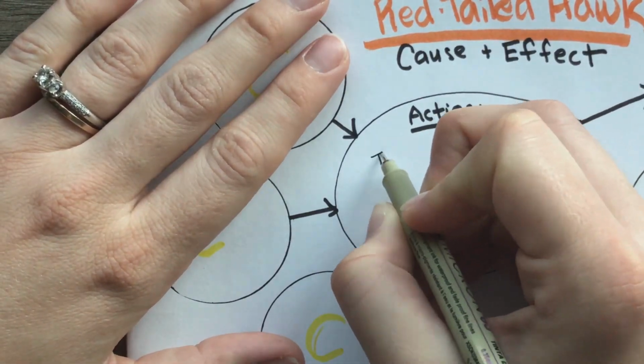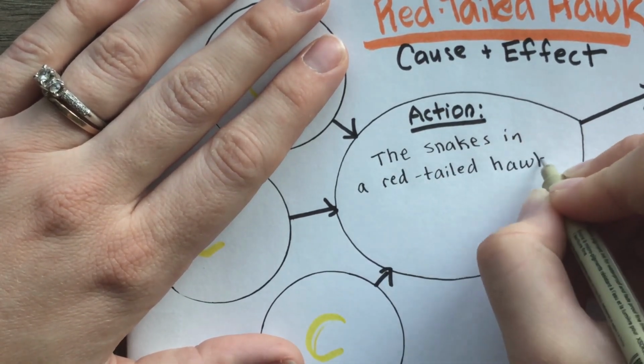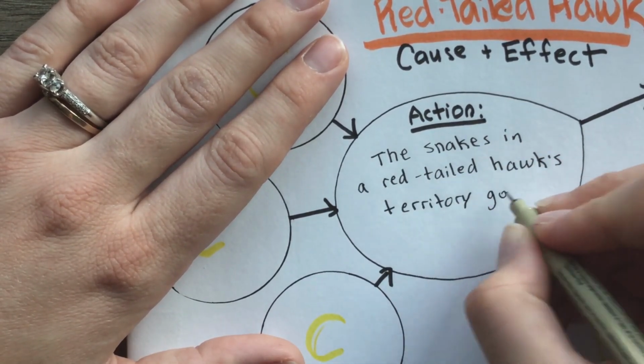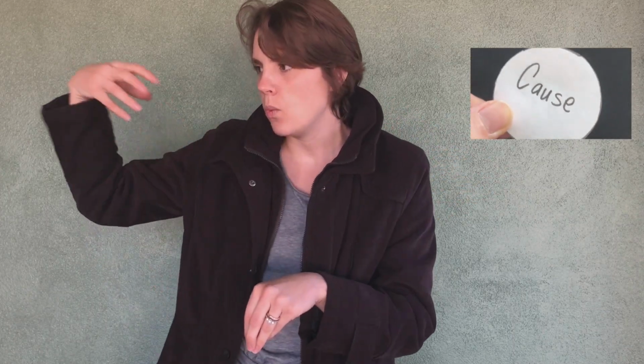First thing we need to do is we need to write down the action. So the action we're going to say that happened is that the snakes in the red-tailed hawk's territory have gone extinct. So write that down and then we'll go on. So we can no longer eat the snakes. What might have made that happen? And what could that change or affect in the red-tailed hawk's life? I'm going to do one example with you, and then I want you to do the other two on your own, see what you can come up with. Alright, you got this. Let's do it. Let's learn. Let's read. Let's write.